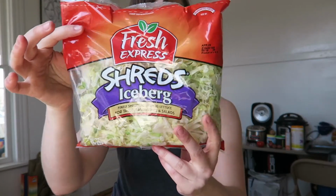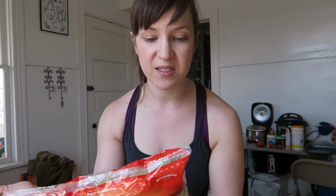So I do ground beef, maybe some rice, maybe some potatoes, and some sort of veggie, and then add this. And the reason I do is 85 grams, so 2 cups of this shredded lettuce is 0 fat, 0 protein, and only 2 carbs. Again, just like the cauliflower, it adds bulk to my meals and makes me feel like I'm eating a lot of food when it's like nothing. I mean, it's 2 carbs.